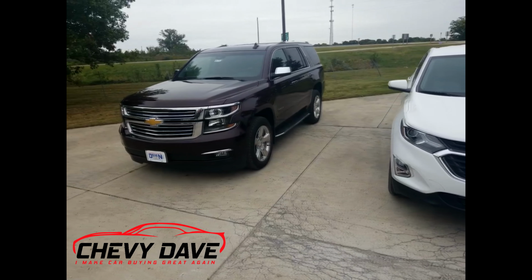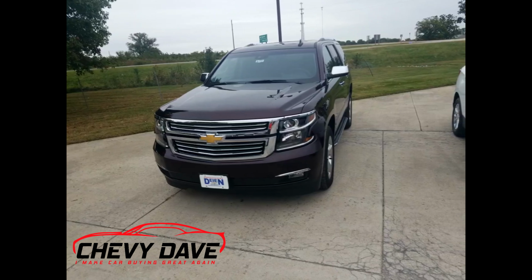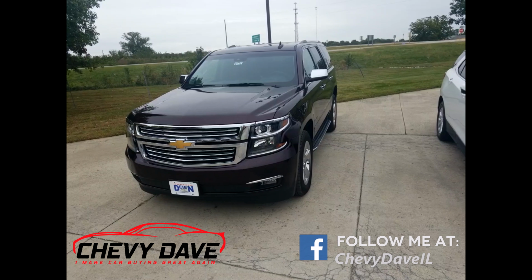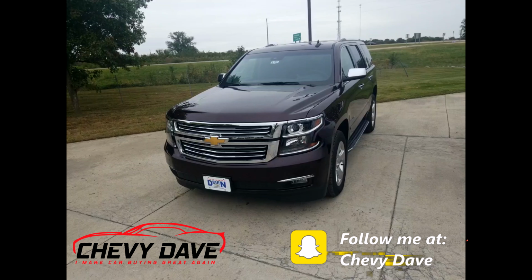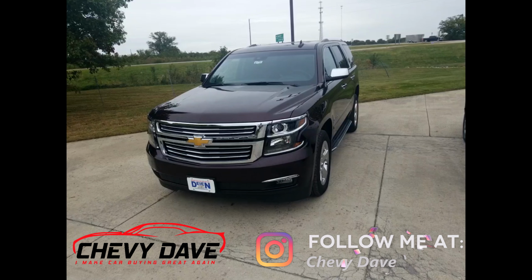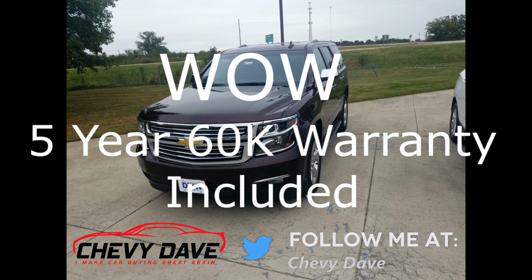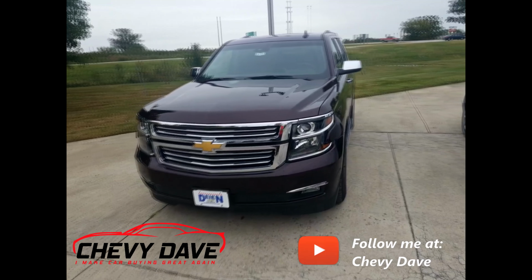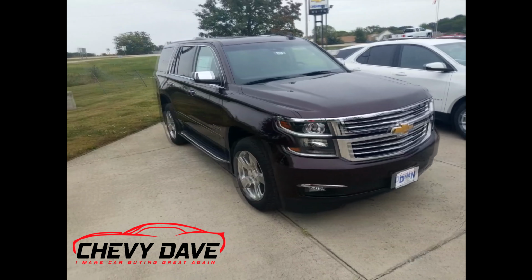Then we've got this 2017 Chevy Tahoe. This thing is a premier edition, fully loaded, everything you can think of. We have $5,000 off, plus an additional $3,000 in down payment assistance. So $8,000 off this, plus you get the 5-year, 60,000 bumper to bumper manufacturer warranty, plus Dine's own lifetime powertrain warranty. So that's a huge deal on this 2017 Chevy Tahoe. This is a premier edition.